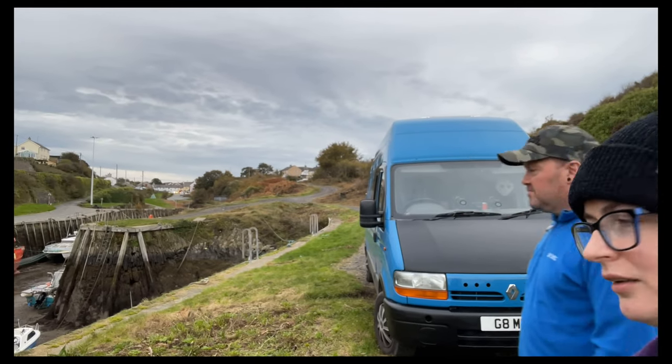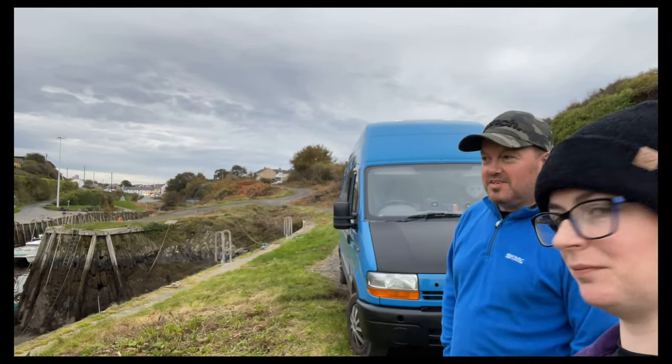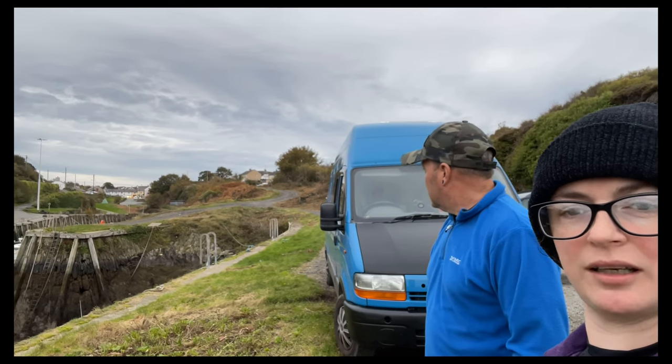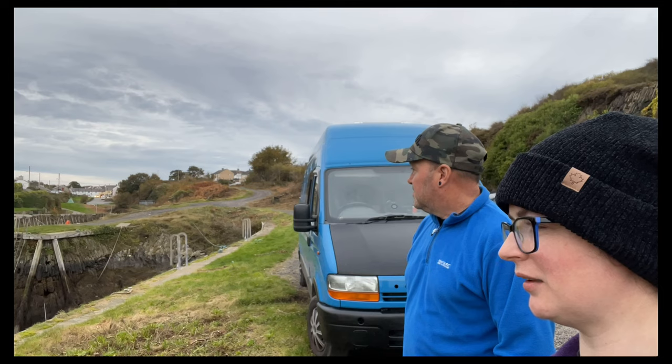So this is where we're parked, right on the side of the harbour. It's beautiful when the tide's in. It's high water, it's lovely because it's just literally here. The tide is coming in now, but it'll be another couple of hours. It might be dark by the time it comes in.